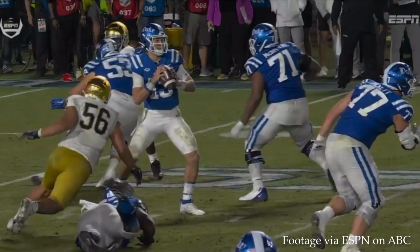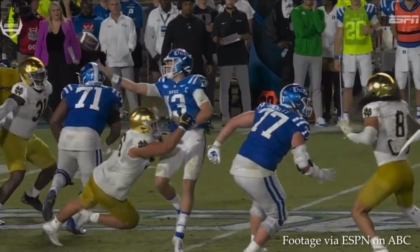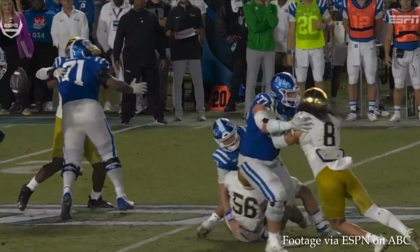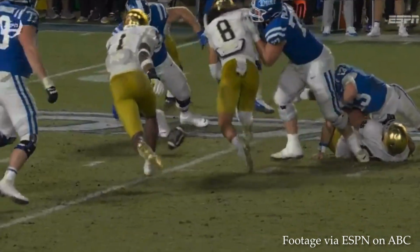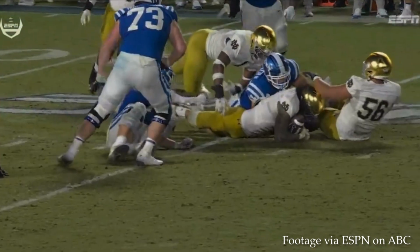Another look at that. Cross beating that center again, as he had been all night, getting his hand into the football there where it pops loose. Just an outstanding performance. Unfortunately, Riley Leonard was injured on the play, but Notre Dame recovered the football here, and that was the ball game.